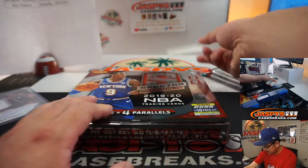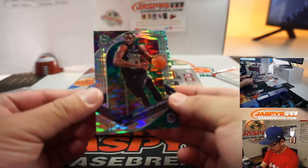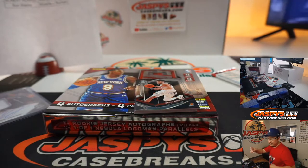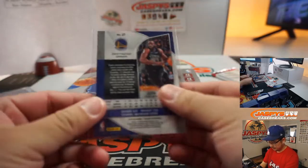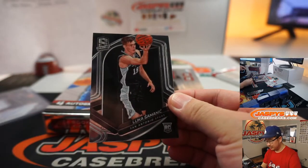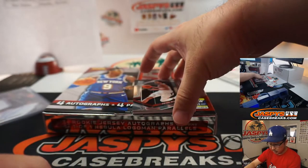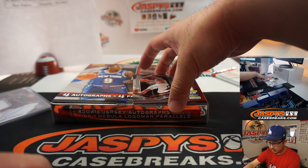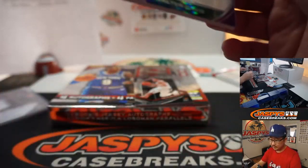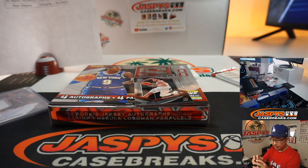No guesses on this? There's Draymond, 99. You got Luka Samanić for the Spurs, that'll be for the Celtics-Spurs combo. Devin Booker, and behind him is Walter Davis, Icons. Walter Davis, Phoenix Suns, Suns-Bucks group, Robert.